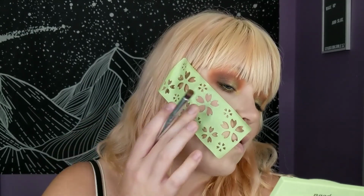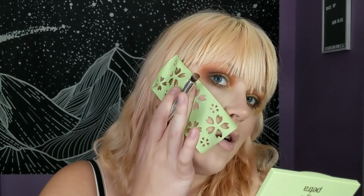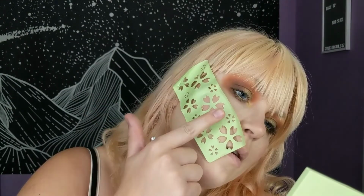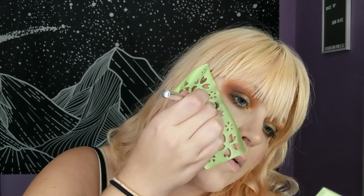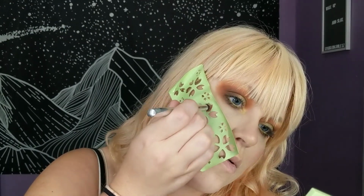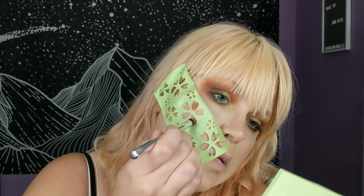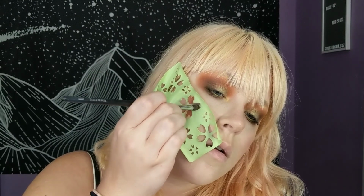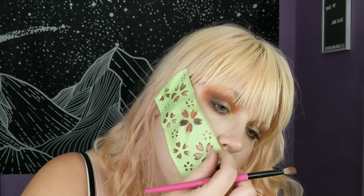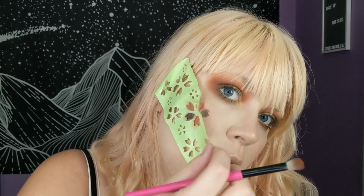Okay, so the thing with this, I think you might have to do it on skin without any makeup on it because it keeps rising up. I'm going to do some orange, dark brown. So the reveal. Let's go. 1, 2, 3. Okay, kind of turned out cute.